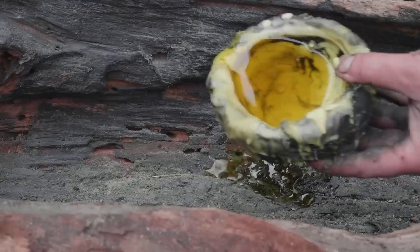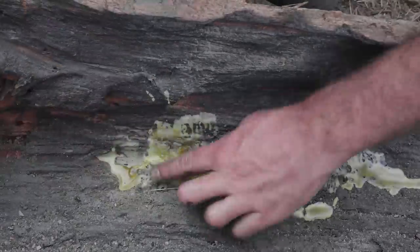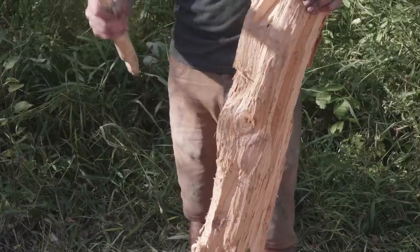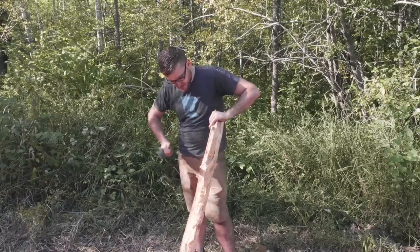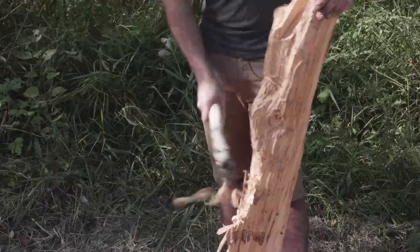About a 50-50 chance it's going to float. My fingers are burning. All right, so I got this piece we split off from the top of the canoe. I'm going to chip it down, try and make some sort of paddle out of it.